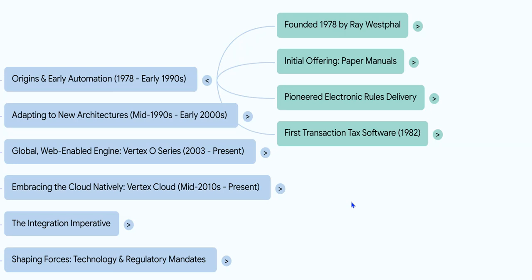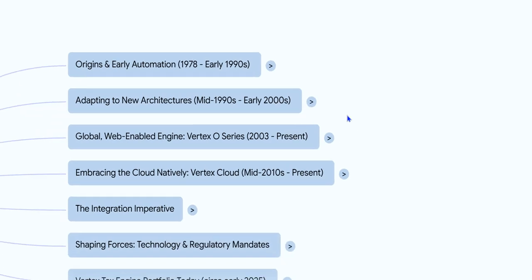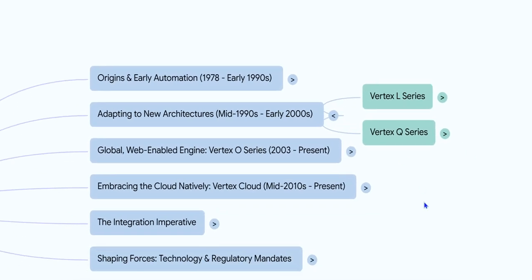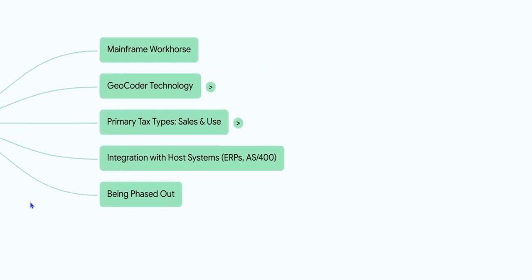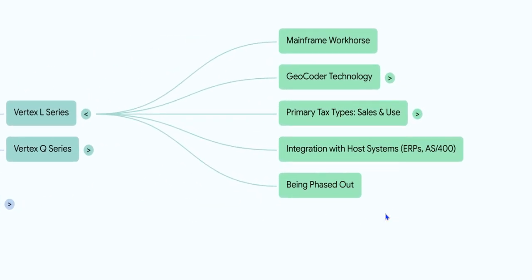Okay, so fast forward a bit. We hit the mid 90s, early 2000s. The tech landscape is shifting. Mainframes are still kicking, but client server is rising fast. This brings us to the L series and Q series. Let's unpack the L series first. Described as the oldest version, mainframe focused. Yep. The L series was basically their established solution, really tailored for those legacy mainframe environments. Think of it as the reliable workhorse for companies still heavily invested in that traditional infrastructure.